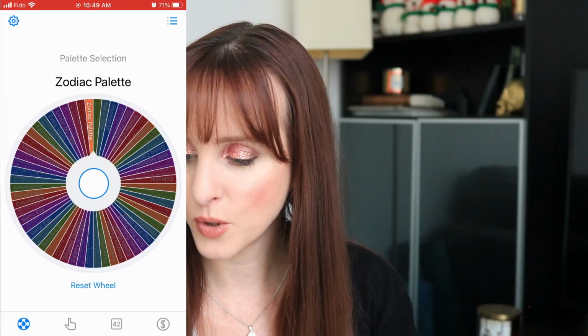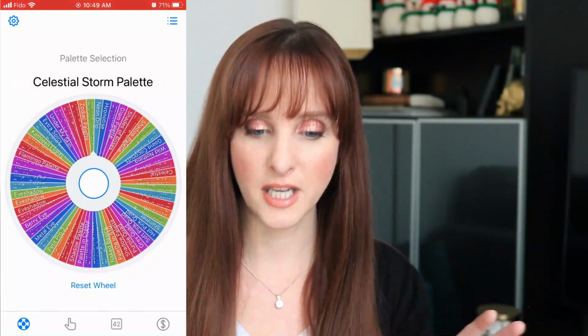I liked that. I generally gravitate towards just using these pink shades, so I need to branch out a little bit more and use some of the other shades in this palette. So that brought me up to, I think, 40 eyeshadows. So I basically only had room for 10 more.